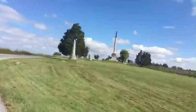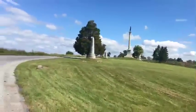And I'm going to shoot most of this in first-person shooter mode like this so you can see the battlefield instead of looking at me and my sunburnt face as we go around here today.